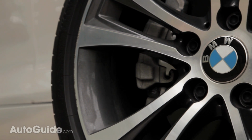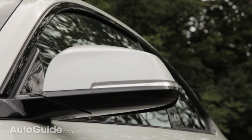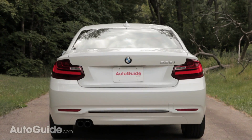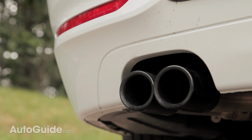The Sportline equipped model we have here features these 18-inch double-spoke alloy wheels and mirrors with integrated turn signals. It also features the M Sport suspension, which has a lower ride height. But the one criticism I have is that the exhaust tips on the 228i look too small and don't really do the car any favors.